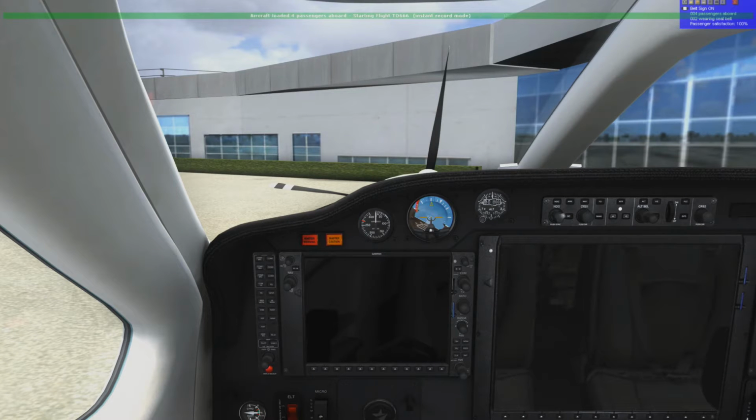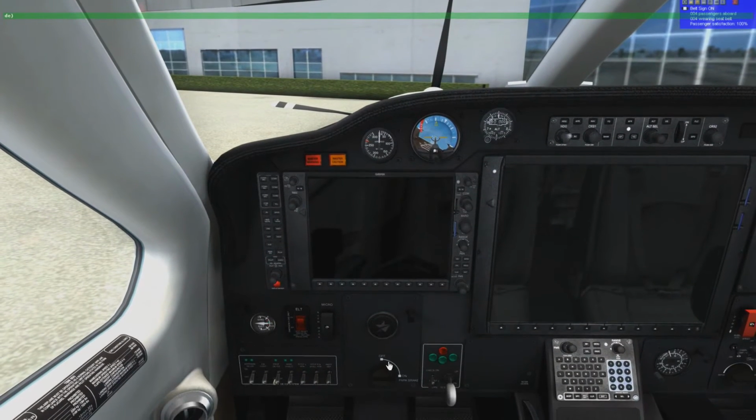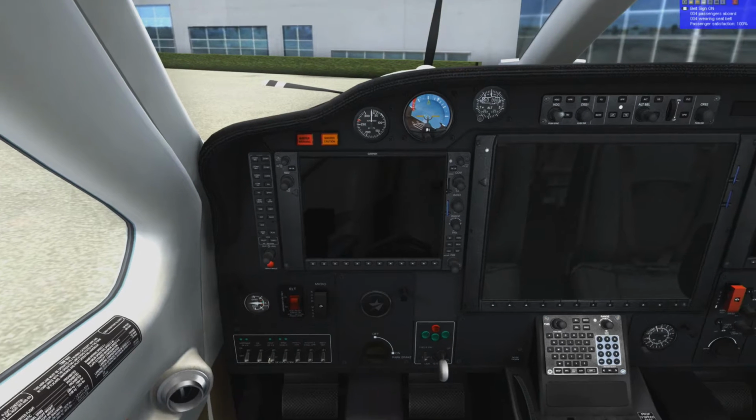Alright, let me break out my procedures here. It'll take a little bit longer to get everything started. Alright, we'll say that the pre-flight inspection, cabin door, pilot door, baggage, parking brake is set. Down here, weight and balance, all that good stuff. First page is kind of useless. Alright, before starting the engine, belts and everything, that's all good. Landing gear control is down.